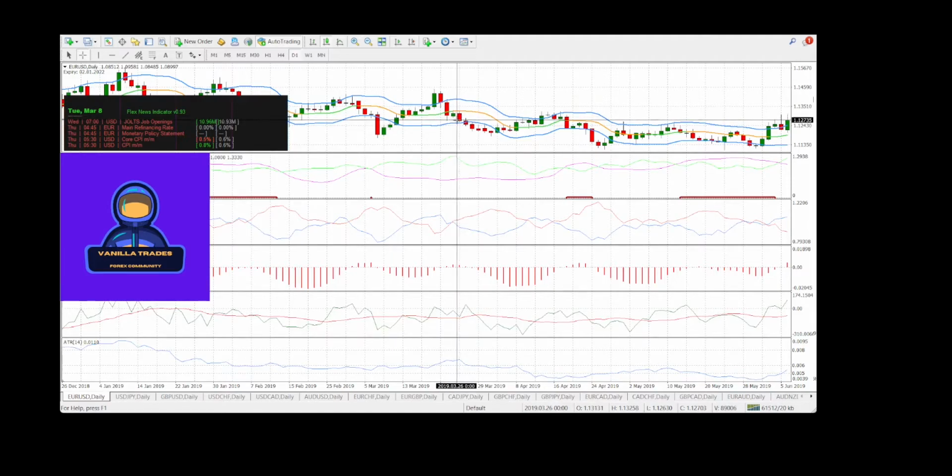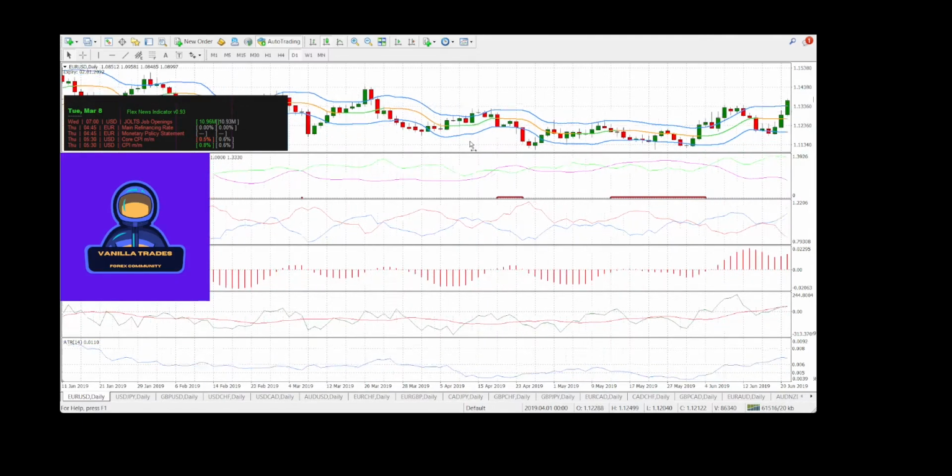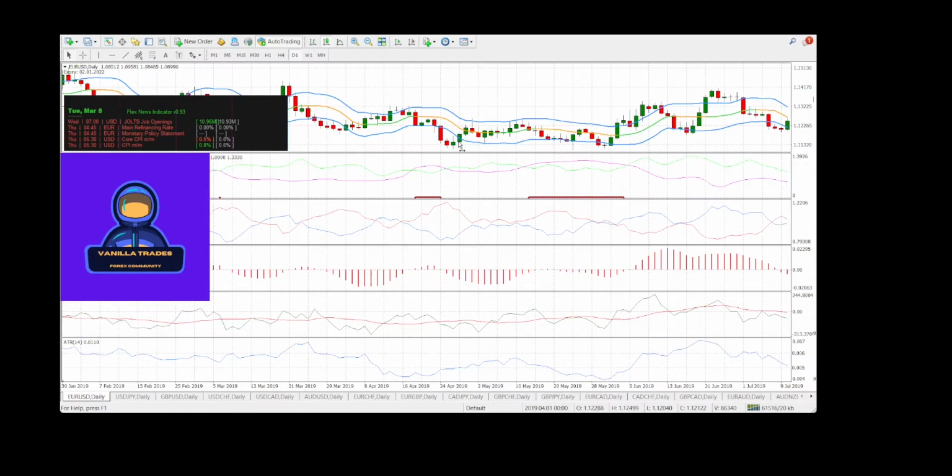And yeah, it looks like Coppock curve is keeping us out of this trade as well. This would have been a short trade, about 70-ish pips, so it could have potentially reached profit, but depending on what the ATR was. So let's take a look at this one here.